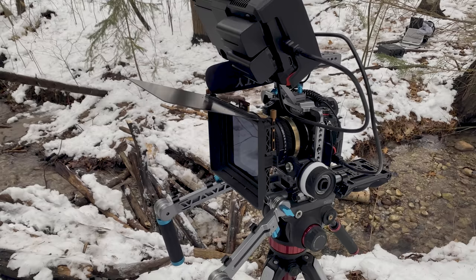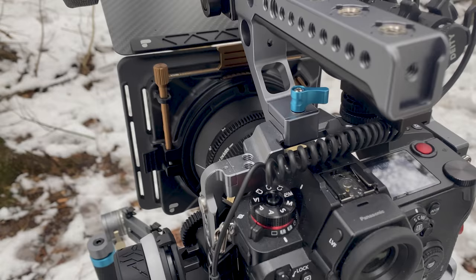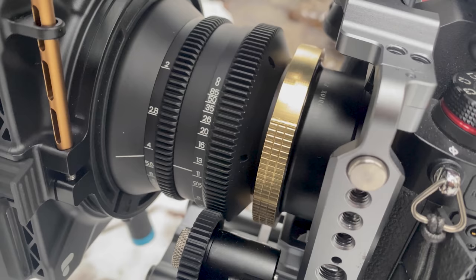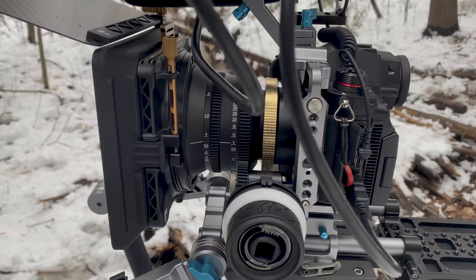Now, one thing I was curious about is how these lenses would work as a set. Now, traditionally, when you're looking at cinema lenses, you're looking for a set with a physical uniformity to help make lens swapping and matte box fitting efficient. Now, these were machined with that in mind. Standard focus gears, aperture rings, a front diameter of 95mm on each with a 92mm filter thread inside makes for a very efficient workflow on your project.